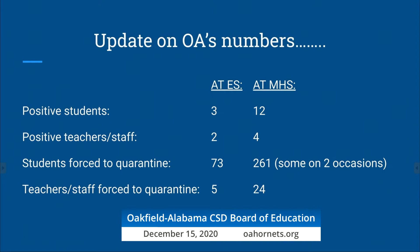What really stands out is, given the number of positive cases, the number of people that are forced to quarantine. So we've had 73 students at the elementary have to quarantine. We actually had a section of kindergarten and a section of 2nd grade. And here at the middle high school, a tornado ripped through here Wednesday, Thursday, Friday last week, and we have over 250 kids currently quarantined from the middle high school. When you know from grades 6 through 12 that you have about 400 and some, you're looking at well over 50% of our kids are quarantined.